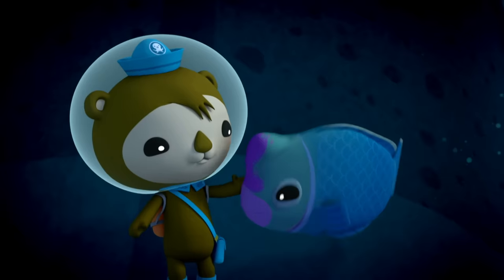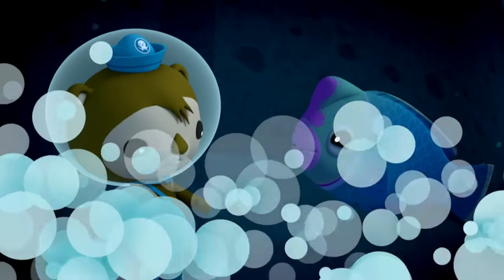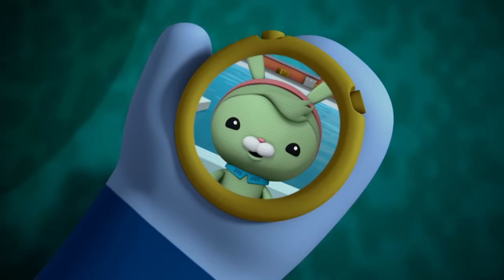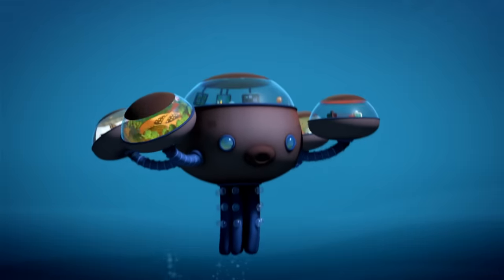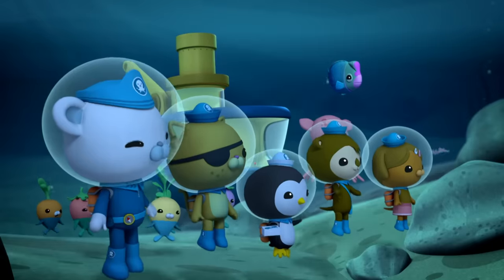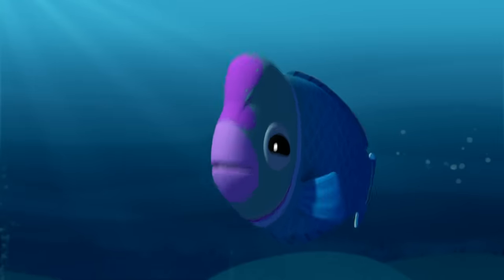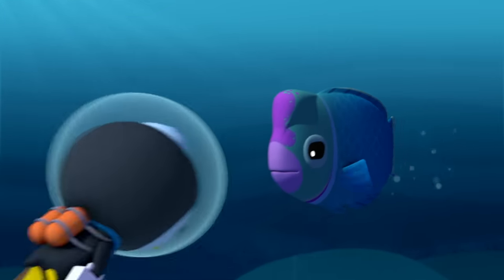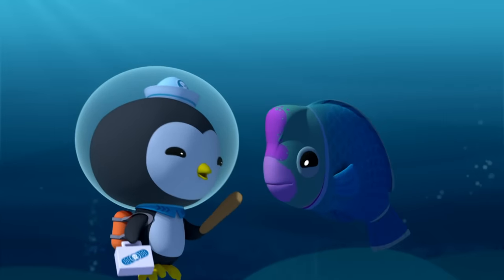Fascinating. Hey! Delicious! The engines are working again, Cap. Thanks, Tweak. Good work today, Octonauts, and thanks for your help, Hattie. Oh, it was no trouble at all. After all that meteor chomping, I'd better check on your teeth. Open your mouth and say, ah.